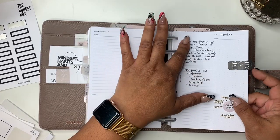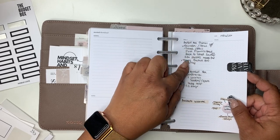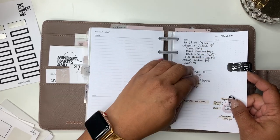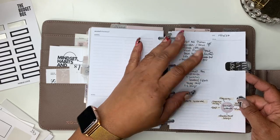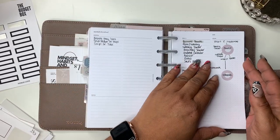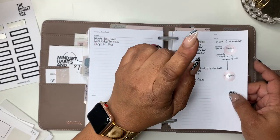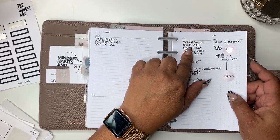So these are like all of the list of the things that I want, the themes that I'll have for the budget box. These are some future things that I want to do for the budget box. And then I planned out the business webinar here. Let's see. I don't know. This is the business bundle that I'm planning here.